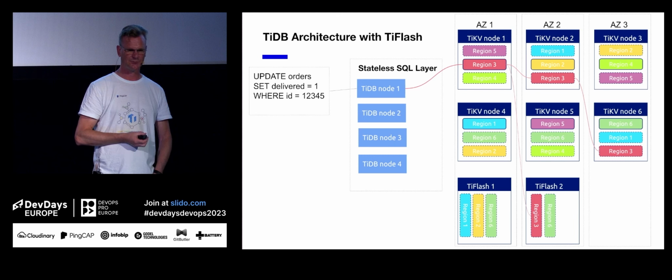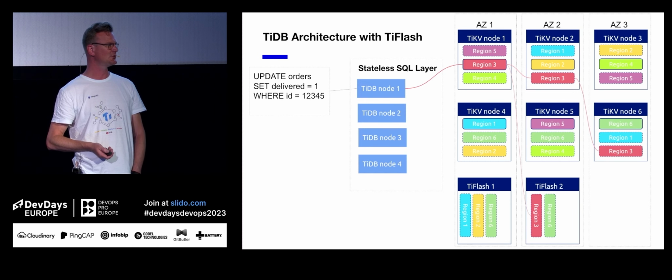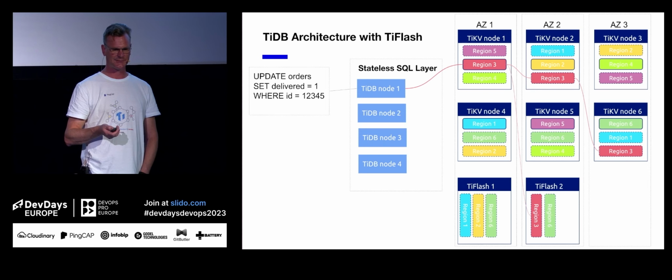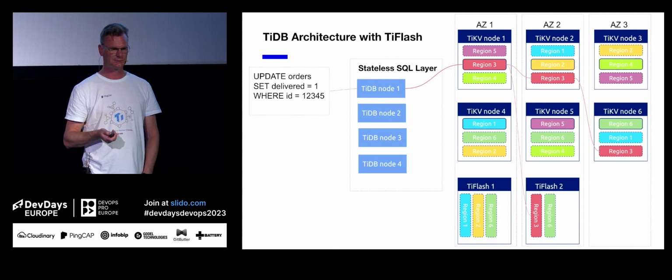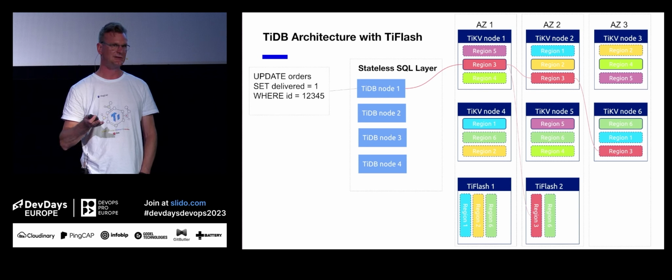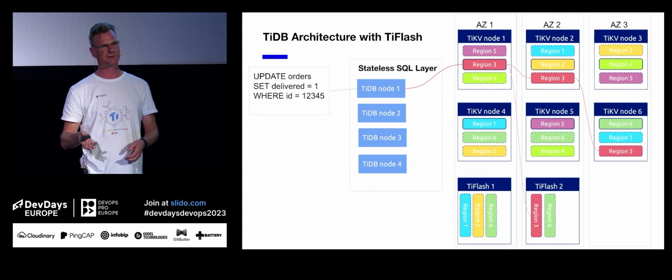So in this example, the query would just do the same. It would just use the TiKV node for reading and updating, since it's a single row read and update. And those changes will be applied to the column store as well. And that means that the column store is actually part of the transactional system as well. So within a transaction, you can have a query that is resolved either by the TiKV node or the TiFlash node. Even in the same query, you can use both.